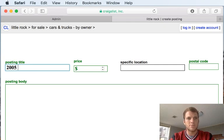So it is a 2005 GMC. I actually made this video before, and that's why it's popping up with recommendations. I made this video and my computer died towards the end of it, so I'm redoing it.